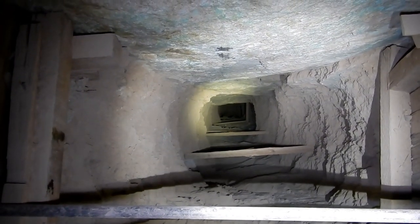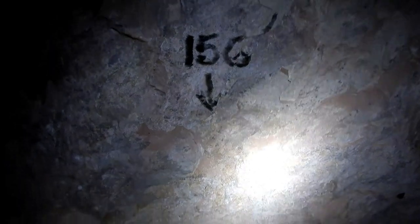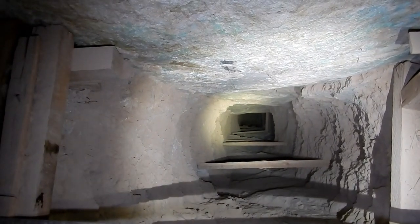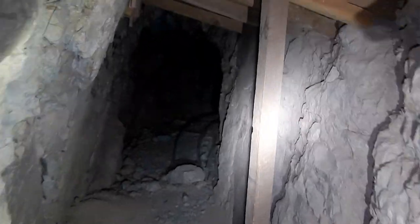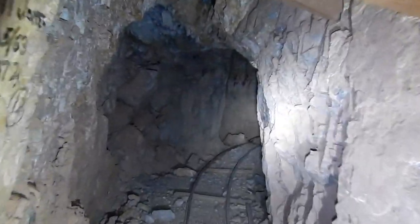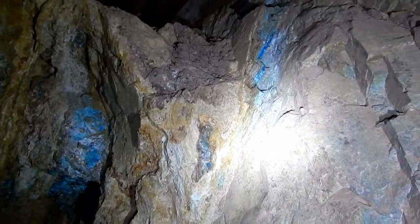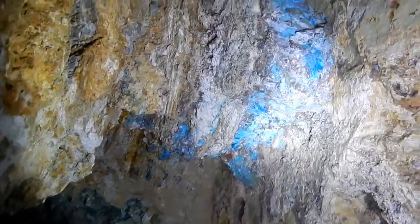So this does the same thing that that other shaft did. It went down, it follows, you can see the contact zone on this big slab here. It says up here that it goes 156 feet down. And then it gets steeper about like 60 feet down. That must be the way the vein goes. This is the most colorful portion that we've seen today. I like when you see the colors like that.